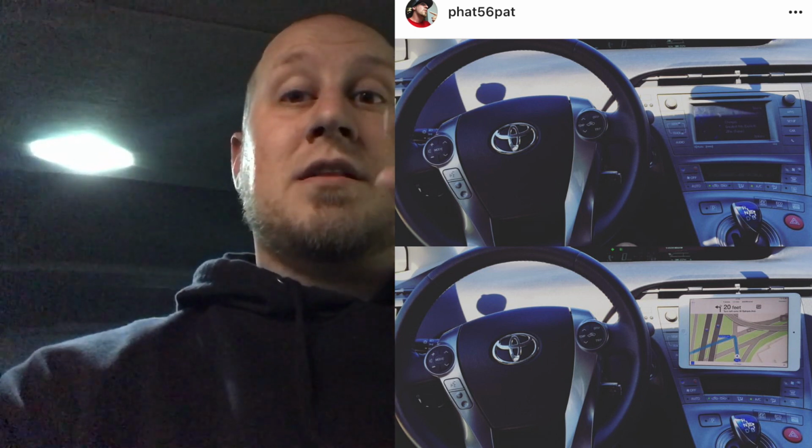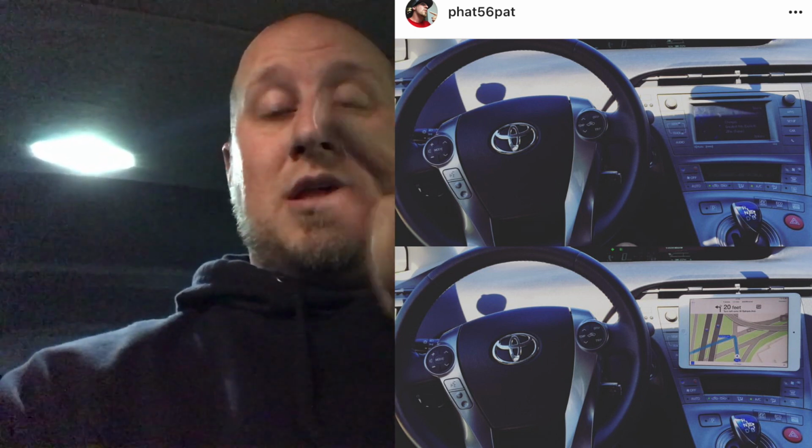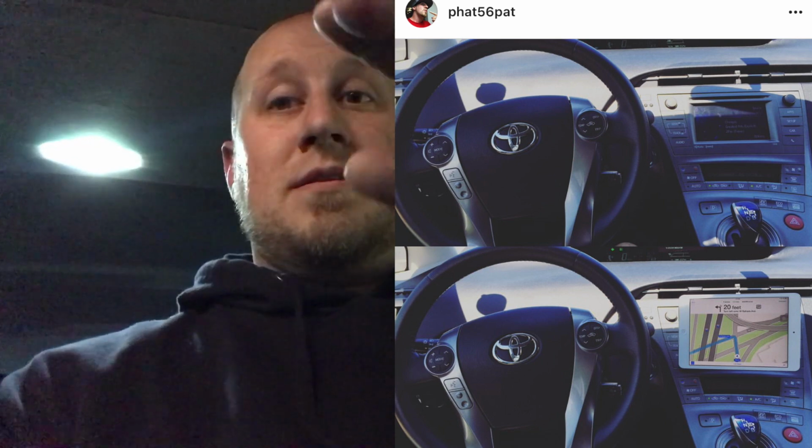Then after that, I did the Prius, I had that clamp style Kumis mount that I showed you earlier, in the CD player. That worked great because I didn't have to do anything at all. Then I got the Metris. I would say without having to modify a vehicle, this is absolutely the cleanest way that you can do it.